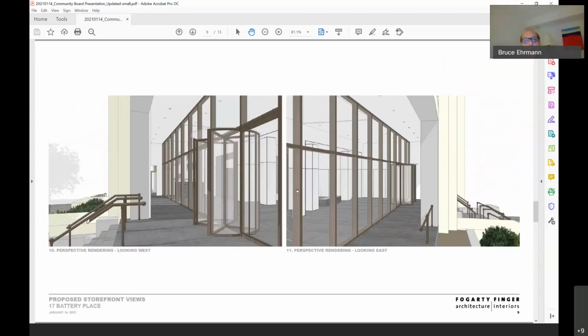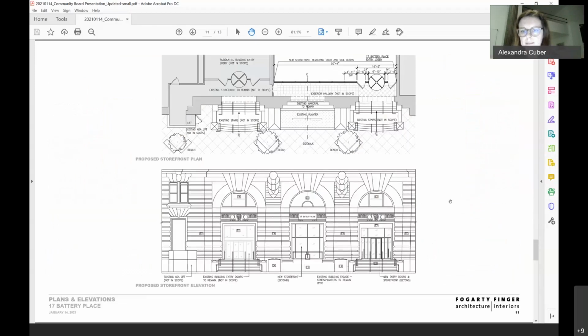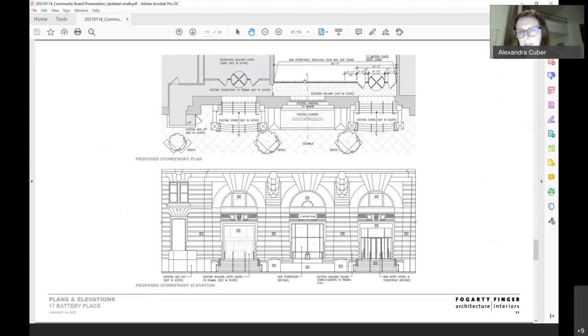I have just architectural drawings to explain to you what we'll be taking out. Yeah, we've got plans, sections, elevations. So here is a plan. This is the original location, and you see the big beam here. We're taking all of this out. This is replaced by this new storefront here. This is the new view of the facade from the street.